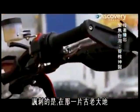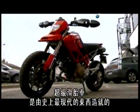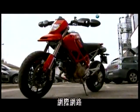It is ironic that in a land of antiquity, the Hypermotard owes its existence to one of the most modern things of all, the internet. Ignoring conventional wisdom that says new models are best kept secret, pictures of the bike are posted on the company's blog, and people around the world are asked for their comments and reactions.